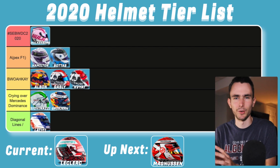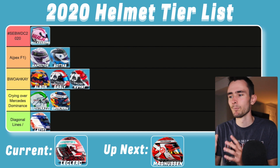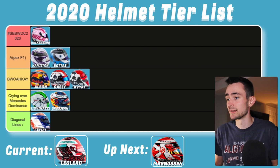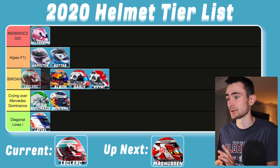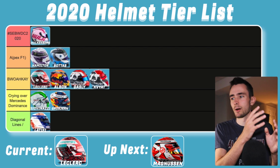I've always liked the Kaspersky logo as well. It fits in nicely with helmets. I think this thing is fine. I think it's going to end up right in the middle of bouquet at the very end, actually. So it's in my highest end of bouquet.